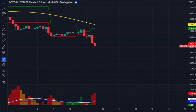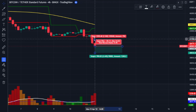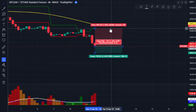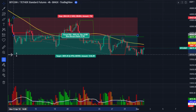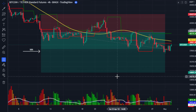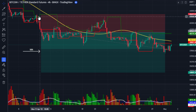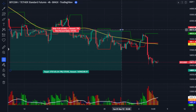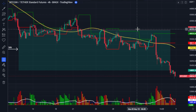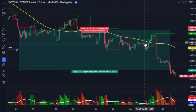Here we have a valid example of a short trade, as we can see this candle is breaking the Darvas box line. So we set our stop loss at the green line of the Darvas box and wait for the price to develop. Okay, we see that here it reaches the risk-reward ratio of 1 to 1, so we move the stop loss to break even and take profit of 50% of the trade. Okay, we see that here it reached the risk-reward ratio of 1 to 2, so we take the profits entirely.